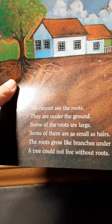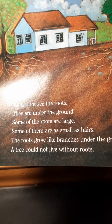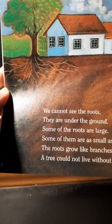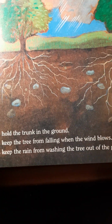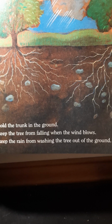Some of the roots are large. Some of them are as small as hairs. The roots grow like branches under the ground. A tree could not live without roots. Roots hold the trunk in the ground. Roots keep the tree from falling when the wind blows. Roots keep the rain from washing the tree out of the ground.